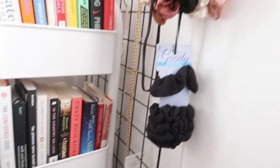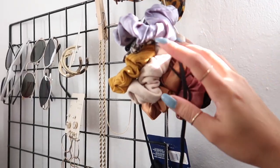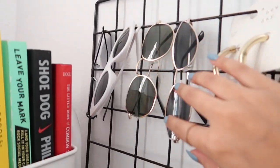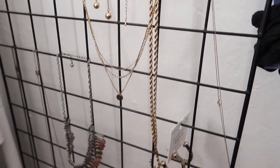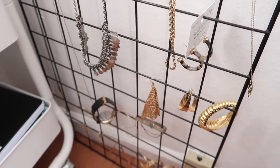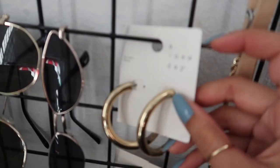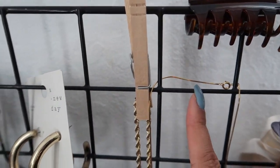And then right here next to my library, we have the jewelry store. These are my hair accessories that I have on the sides right here. And then over here, we have my sunglasses, and then we just have all of my jewelry right here. This is the jewelry that I don't really reach for because all the jewelry I usually wear is in my jewelry box. But a big tip for people, so obviously I can't just clip these onto this grid because it doesn't have anything to hold on to.